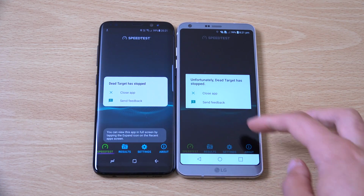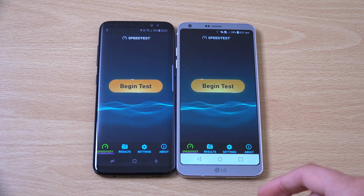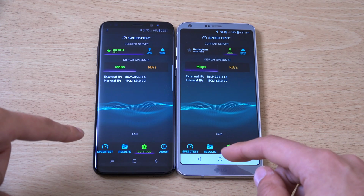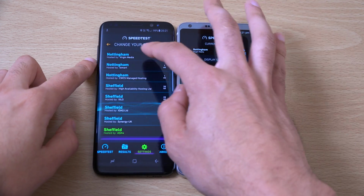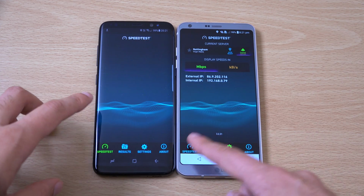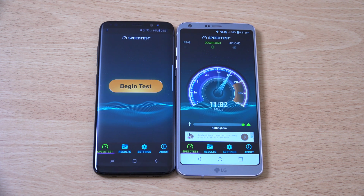And also, wow, both of them crashed the game. We're going to have a look at the Wi-Fi. So you can see both are not on the same one. So both of them on the same one now, as you can see, nice and fair. And LG, you can see, doesn't let us down here. Very flagship level score. That's what I want to see.